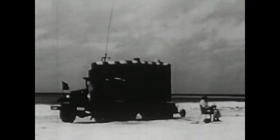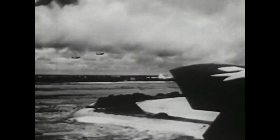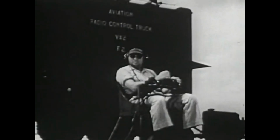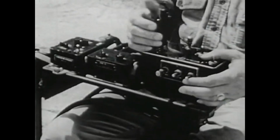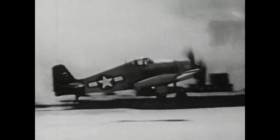Navy F-6F drones, flown back from Bikini by mother control planes, prepare to land at Roy Island. When the drone's near the ground, air control is switched to the ground control officer at the edge of the flight strip, who lands the pilotless aircraft.